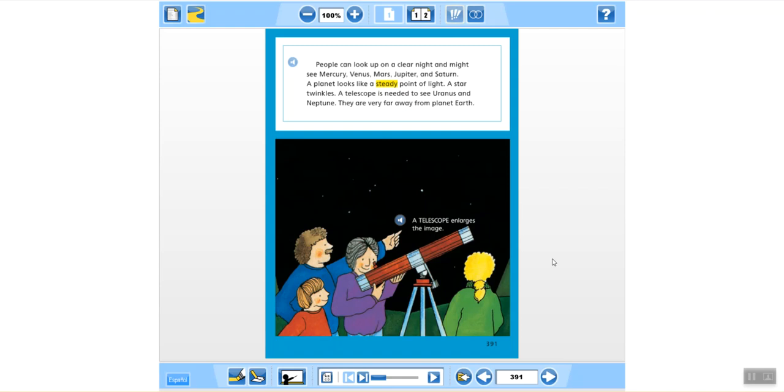They are very far away from planet Earth. A telescope enlarges the image. So this is a telescope and you use it to enlarge or make the image bigger so you can see something from far away and make it much bigger, kind of like a magnifying glass would do.